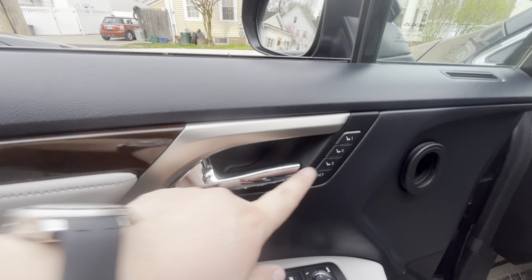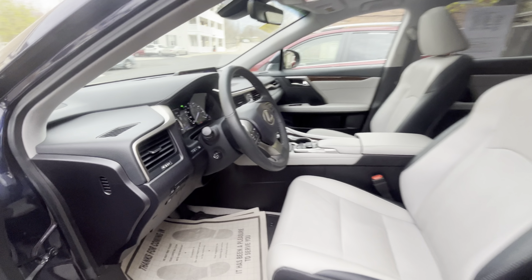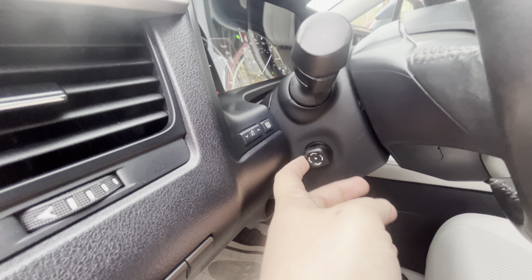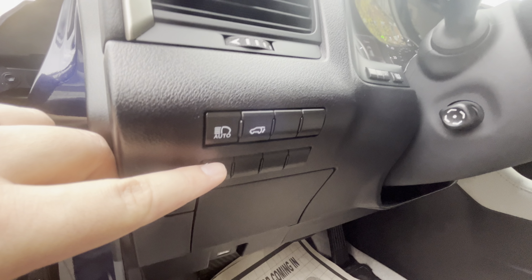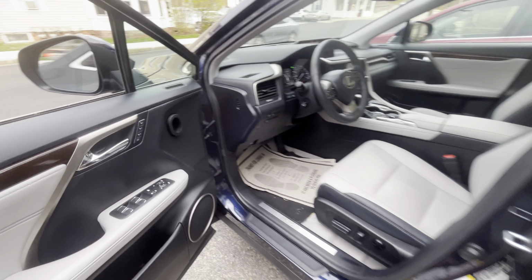3 memory functions to set the position of your front seat there, as well as the steering wheel. I love this option. You have a button to set where you like your steering wheel. You even have a heated steering wheel, auto high beams. This thing is loaded, has everything.